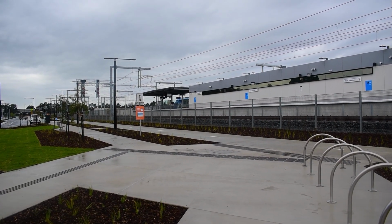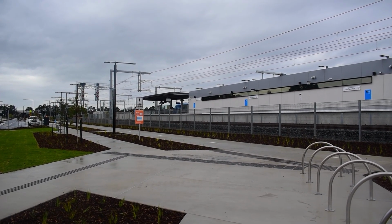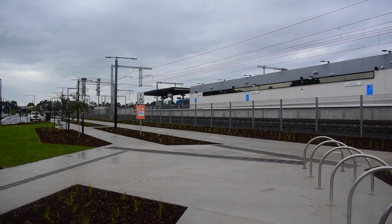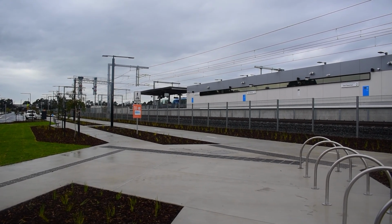There's a car park on the northern side of the station, as well as bus stops for the dreaded rail replacement buses, whenever they may need to run. At the time of uploading, there aren't actually any regular bus routes that connect with the trains at East Pakenham.